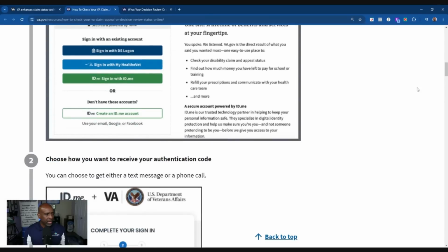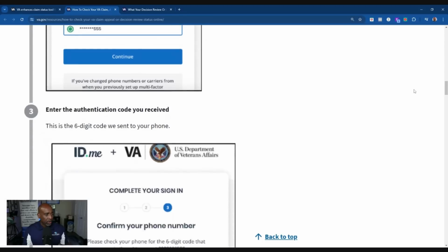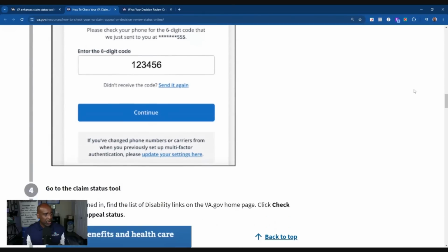Okay. Then it says, number two, do you want to get a text or call? You can put your phone number in, you hit continue. When you get that code, you put the code here, step 3. Okay. Hit continue.